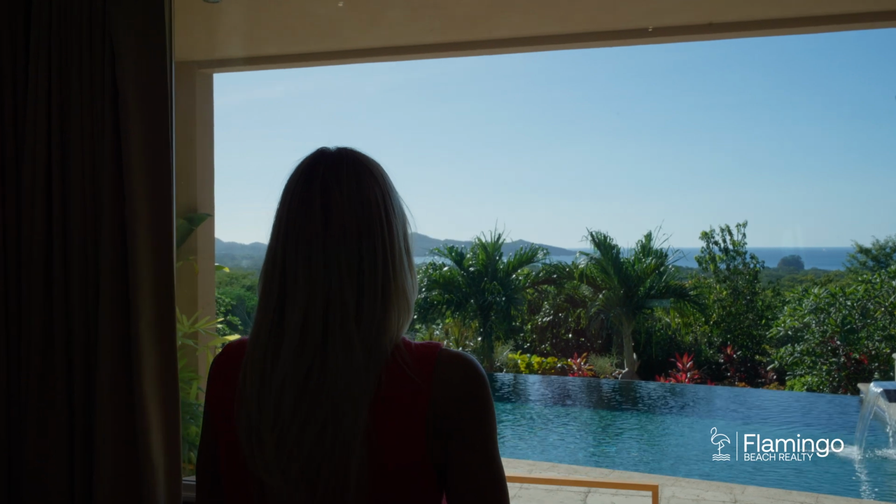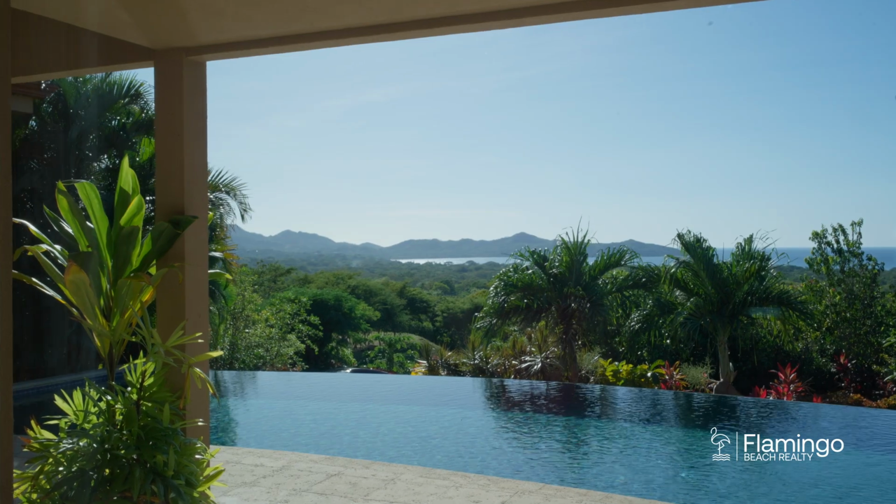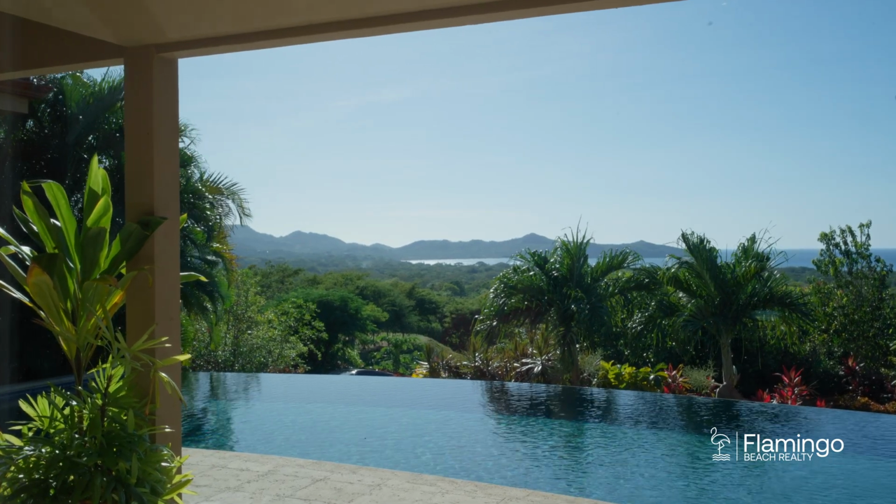Check out this amazing view. You can see the ocean, the islands, all the tropical plants, the mountains. It's so incredible.